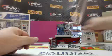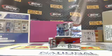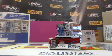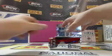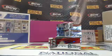Rookie prism three color patch autograph for the Heat, Shabazz Napier. Well, I think we got some more action. This is no joke. Big time action. Global Icons rookie prism for the Timberwolves, Andrew Wiggins. First time we've gotten that card.